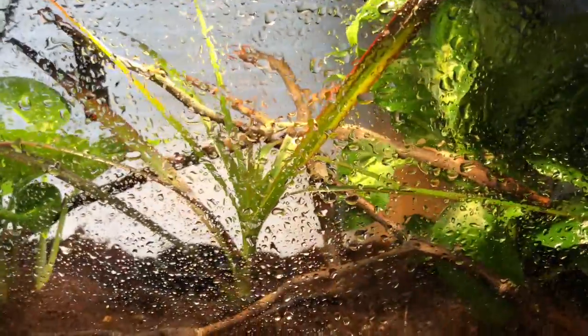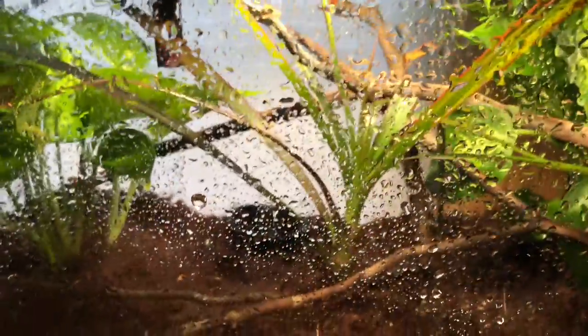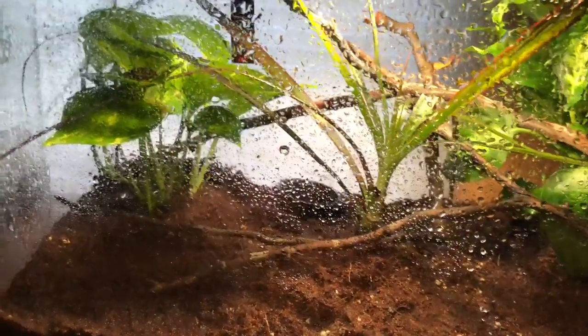But at nighttime he'll be in them branches right there, up, down. He'll go over here, he'll be down there, he'll be on the floor, he'll be up here, he'll be upside down. Man, it's crazy.